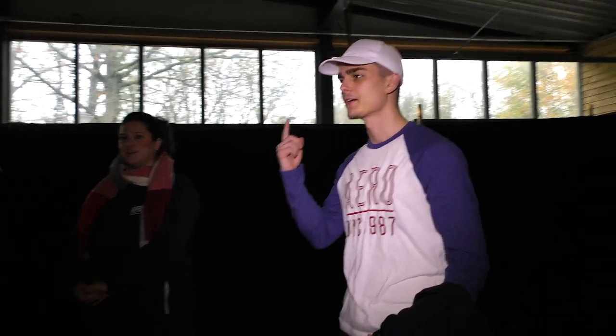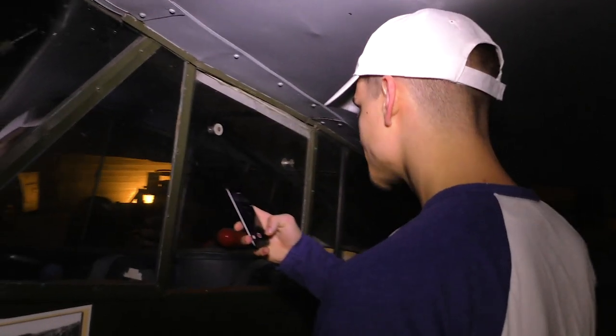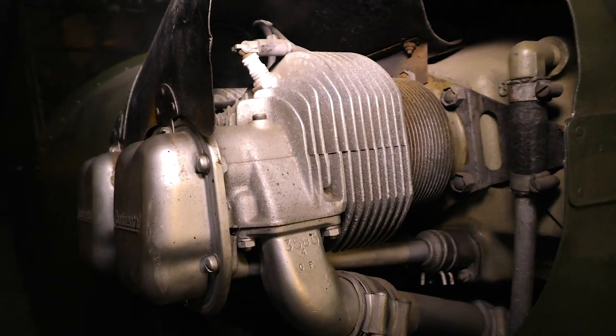My fallen hero is actually the one that crashed around here. I was just looking at this plane right here, and it turns out it's the exact type of plane that my guy flew during the war. It's a spotter plane, obviously. He wasn't the spotter. He was actually the one that flew the plane, but he was shot down just a couple miles around here. Actually, I think it was right outside the village of Eerdie.